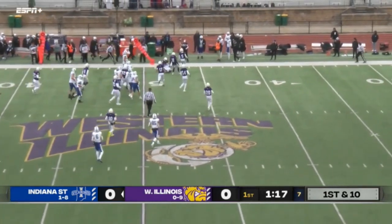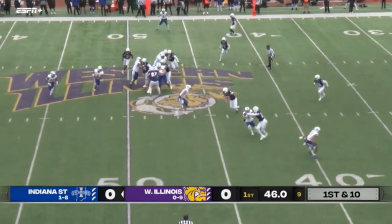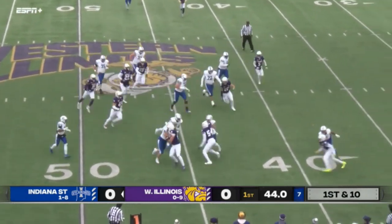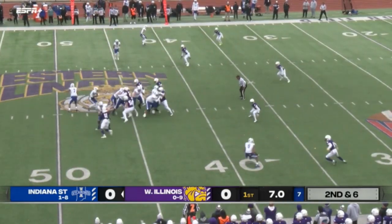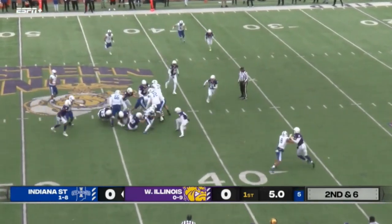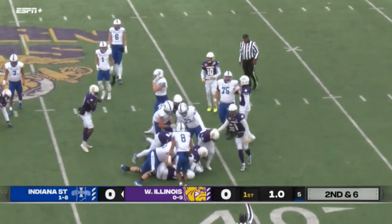Run here to the left side. Game plan looks to aim to do just that. It's like an option going right side here for Elias. He'll keep to the left side. Takes the snap. He'll hand it to him. Looking for running room. And a near tackle at the line of scrimmage by Wande LaCruz.